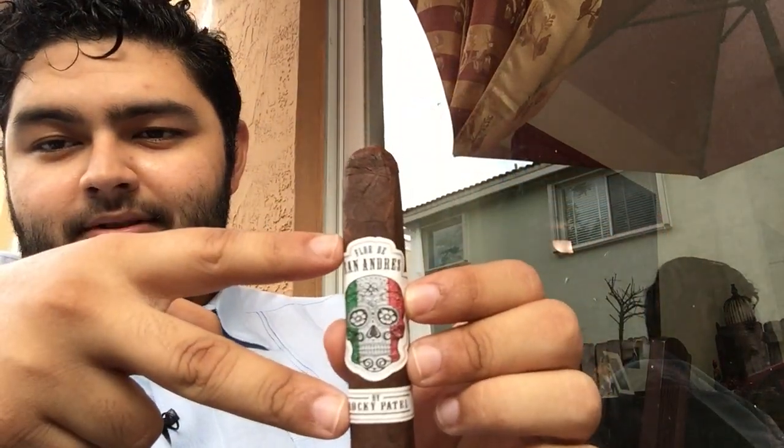I'm gonna show you guys the band. It's an awesome band. Your typical double Rocky Patel band. So far so good, really good start. You should never judge a cigar by even the first inch. Most cigars, the first inch or so is not so great. You could describe it like it's a bit more harsh, or they'll say it's got some of the leftover ammonia. So you should wait until you've smoked an inch or two. But this is a good start. I like it.